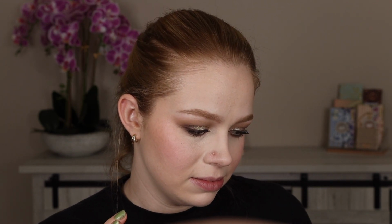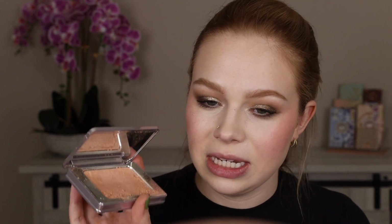So now for highlighter, I think I'm going to go into my Natasha Denona Super Glow in the shade Fair, which is broken now. The other day I had it out on my desk. I was doing my makeup. My son walked in. He was like, "Oh, that's pretty. Can I see it?" And then he just immediately dropped it and shattered it. And I pressed it back in as much as I could.